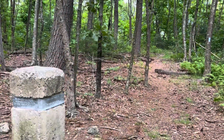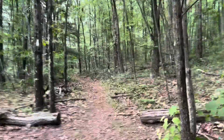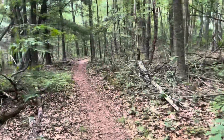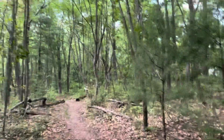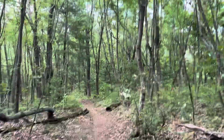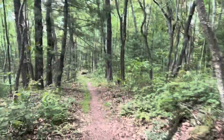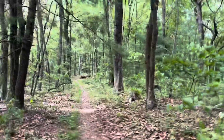I've reached the intersection of the Thornton River Trail and the Appalachian Trail going this way. This part of the trail is pretty much a ridge walk. It's very pleasant. Mixture of deciduous trees and evergreens, so it smells good from the pines. It's a nice cool breeze blowing right now. And it feels good.